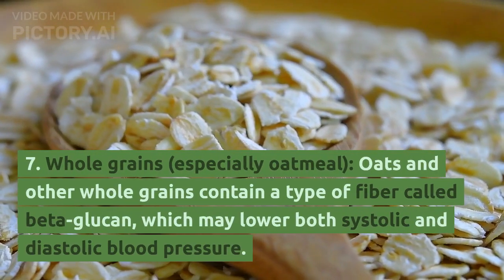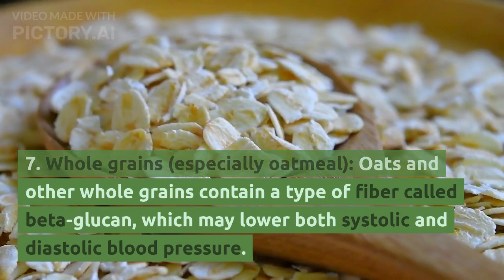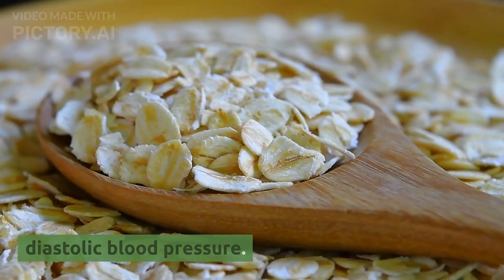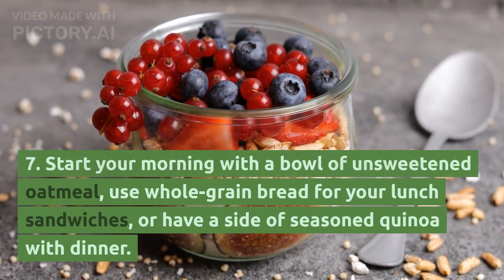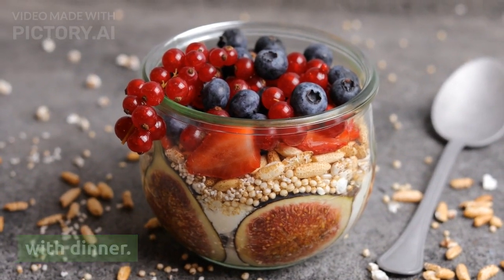7. Whole grains. Especially oatmeal, oats and other whole grains contain a type of fiber called beta-glucan, which may lower both systolic and diastolic blood pressure. Start your morning with a bowl of unsweetened oatmeal, use whole grain bread for your lunch sandwiches, or have a side of seasoned quinoa with dinner.